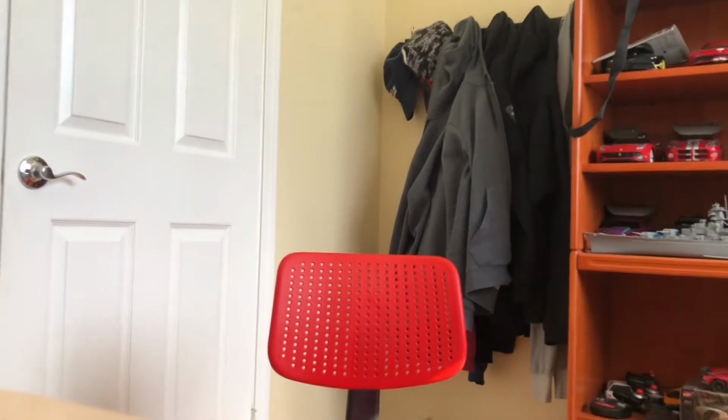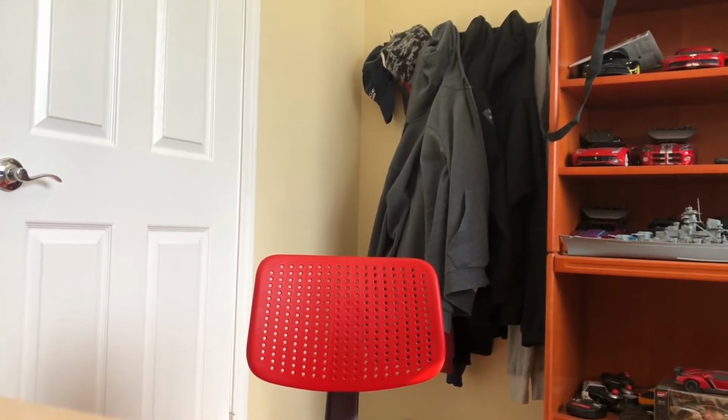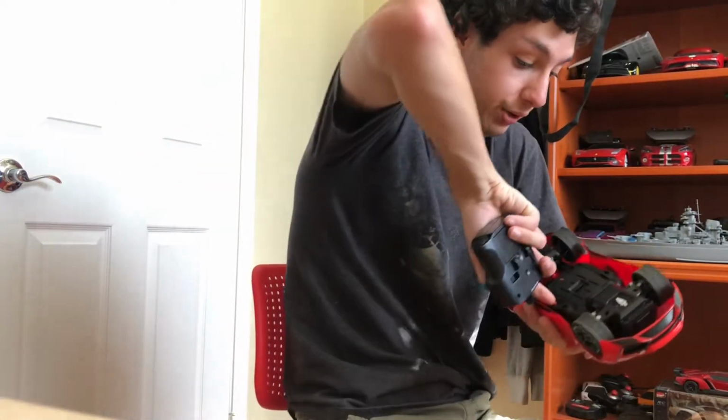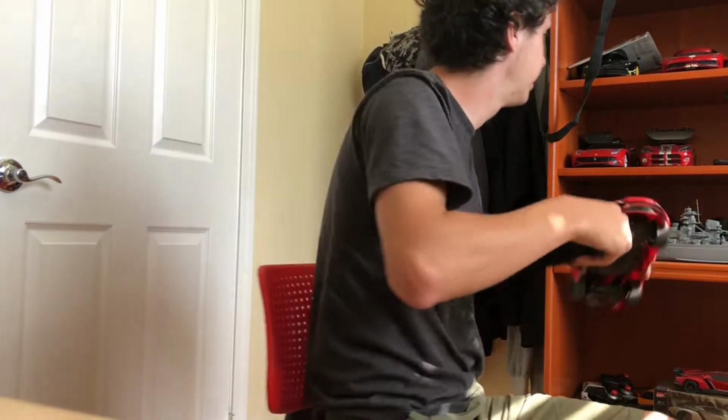I take back what I said. Yeah, so that's Lykan Hypersport's going to need a definite battery change before we do another drag race, or even a replacement, but let's try not to think about that.